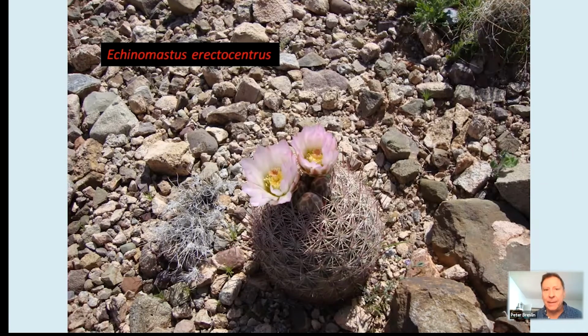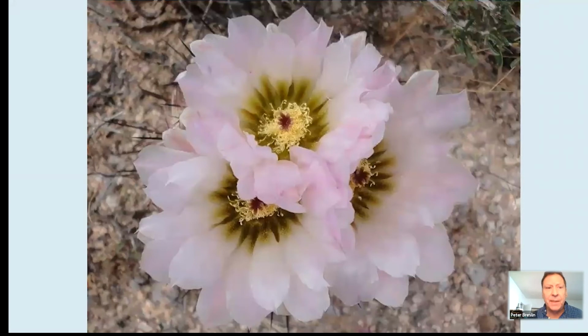So here's Echinomastus erectocentrus. This is an Arizona endemic, with a very restricted and narrow distribution. And you hear anecdotally that these are very difficult in cultivation. And they are. I mean, they're very slow growing in cultivation, and they rot, and they're very difficult to raise to flowering size for many growers, even in or close to their natural habitat. Not always, but often. Here are some flowers. The reason I put these pictures in is just to show why people want to grow these plants.